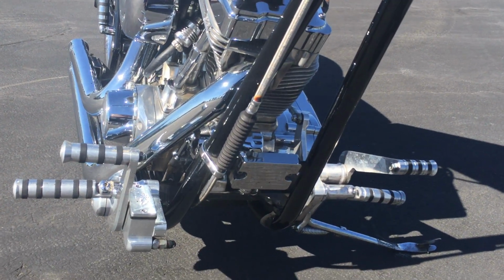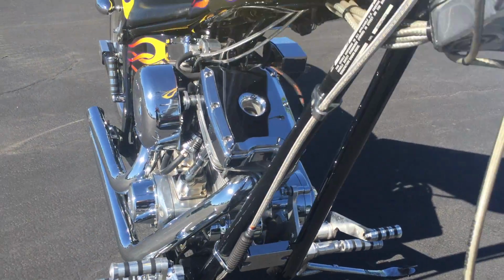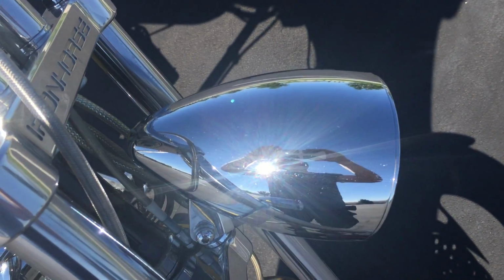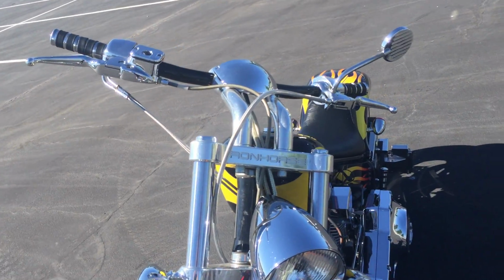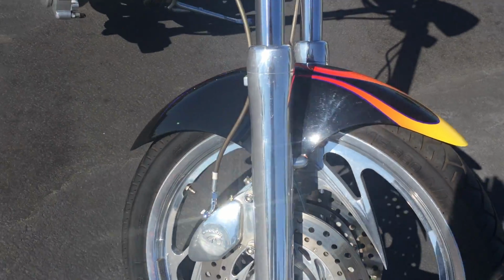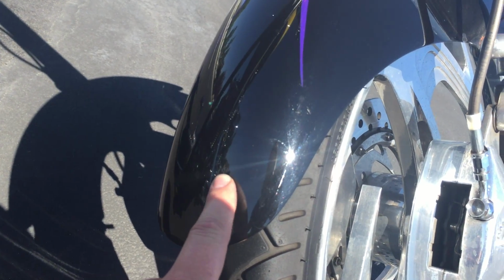Front of the frame's in really decent shape. No major rock chips that I can point out. Most of the time, on a bike with this kind of mileage, you'll see chipping there. Headlight's in good shape. Maybe some light surface scratches. Again, nothing you wouldn't expect on a bike of this age. Front forks are in really good shape as well. Could use some polishing here on the lower part of the forks, but front fender's in good shape. One light 1/4 inch scratch there.